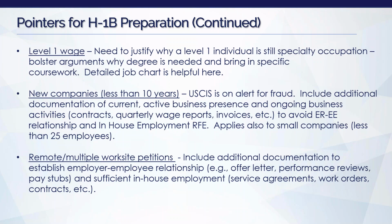Again, as part of BAHA and even before that, for new companies that are less than 10 years old or small companies that are less than 25 employees, I think it's a good idea to add in extra documentation of the company's active business presence and ongoing business, or you can receive an RFE on that. And then just a reminder for remote and multiple worksites: include the additional documentation about the relationship, like offer letters, performance reviews, and pay stubs, to show you control the employee's work and that there's sufficient in-house employment throughout the duration of the requested H-1B period. Okay.